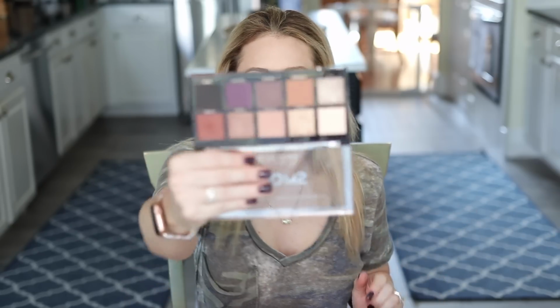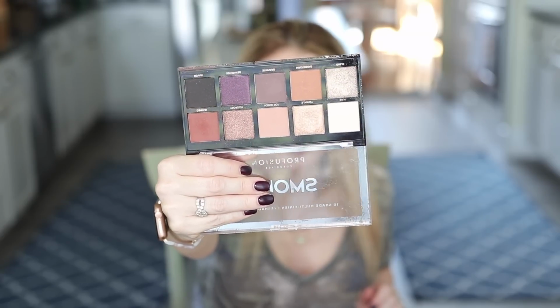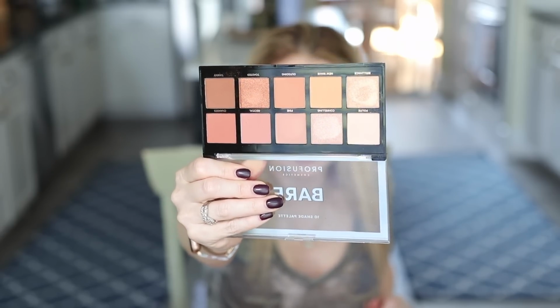You don't get the color variation that you get from the Milani palettes, but these are even less expensive. They're $4.98, and the quality is just incredible. You've seen me talk about these over and over. There is the Smoky palette, there is the Bare palette, $4.98. And there's the mauves, there's the emeralds, there's rubies. They have different color stories specific to one palette. Again, not the same color variation as you get in these, but incredible shadows. And I mean, I would pay triple what they're charging.